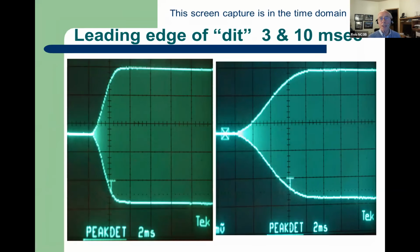Oh, you say, what the heck is rise time? So here is, just in the time domain, a normal scope. If you happen to own a scope, you'll see there's a signal. Your key clicks are affected by how quickly it goes from no power output to 100 watts output, or full scale, whatever your power is.